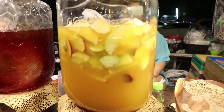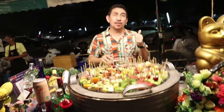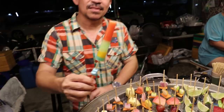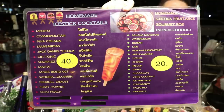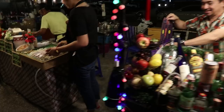Lots of fruit drinks. Chunky bits of fruit in that one. I tried the longan juice the other night. It was very tasty. Right, let's find something to eat. Ooh, what do we got there? Ice stick cocktail, wow. This one is rainbow. What alcohol is in there? This one is non-alcoholic. Oh, wow, thank you. They look very cool. Menu there. Might come back for one of those.